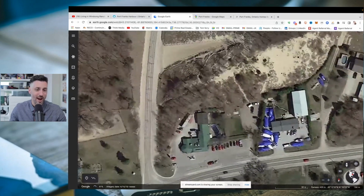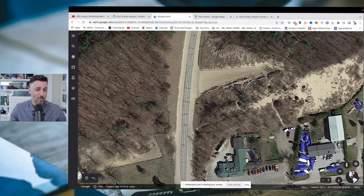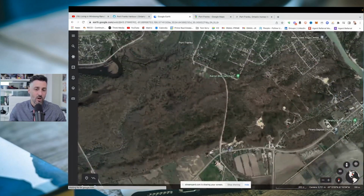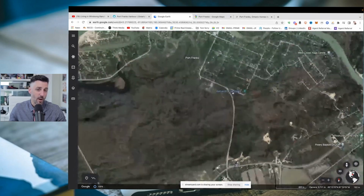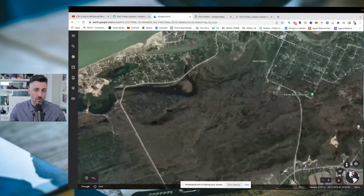One little super hack: go by McPherson's, the gas station. This hill right here is a great place to pull over and have your kids run up the hill. If they are jittery from the drive, you can run their energy out right there. You'll notice too, these conservation areas that abut Port Franks really provide a nice sound barrier from the main highway. So you have all these trails going through the conservation areas.